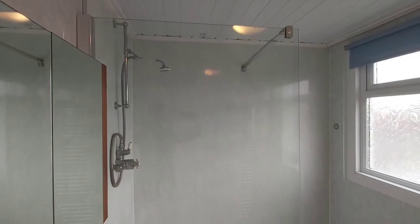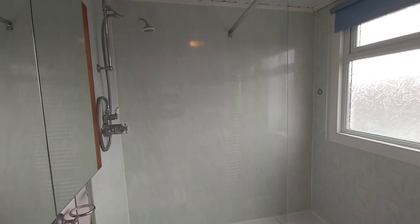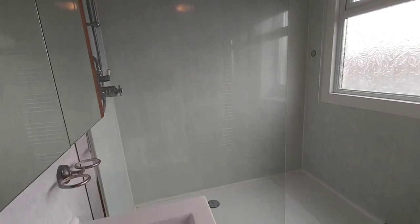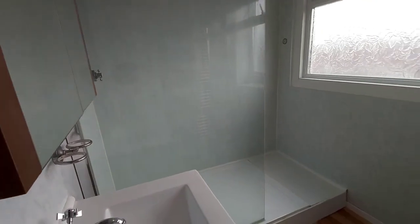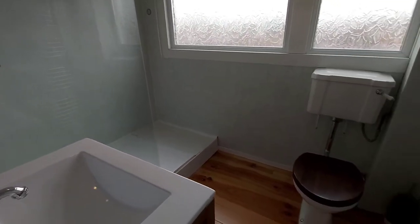And the last room inside the property is the family shower room. The landlords have removed the bath, instead created a large shower area. And the window faces over to the rear.